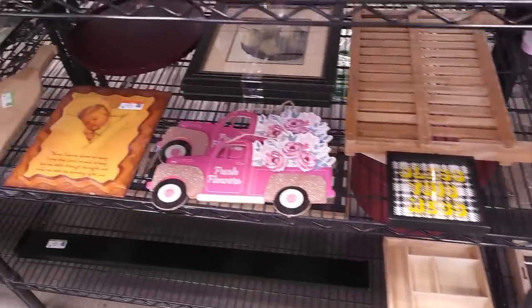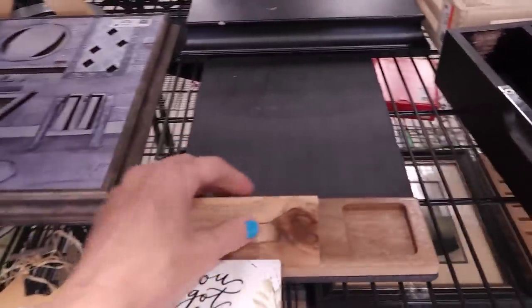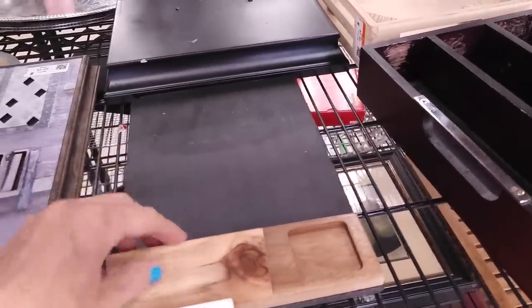Okay, just gone through and straightened up this little section. It's kind of nice to shop it. Oh, that's one whole big piece. I thought that was just this little thing here.